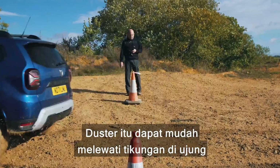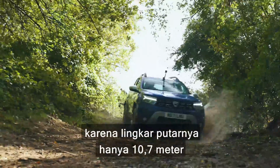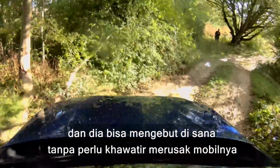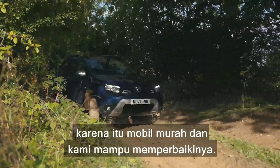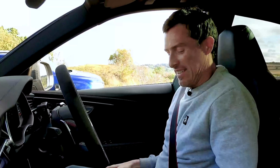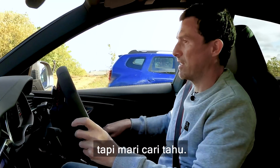So that Duster will find the top quite easy. It's got a tight turning circle of 10.7 meters. And you can just fly around there as well without worrying about damaging the car too much because it's a cheap car and we can probably afford to have it fixed. So, oh, wow, that looks awesome. I shouldn't be enjoying it too much because I think he's probably gone and done a really good time, but let's find out.